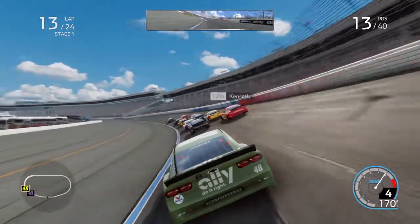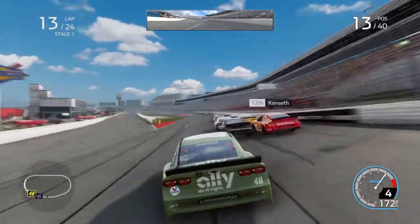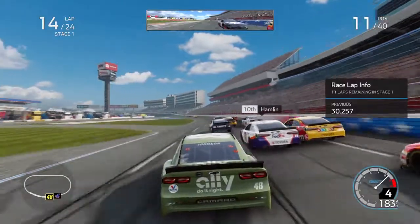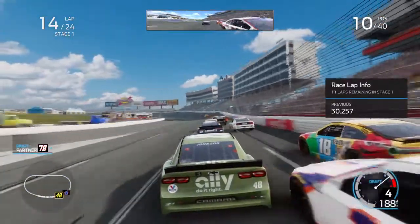I don't know how BJ McLeod over here is moving up through the pack, but we got a huge run out of 4. We're going to make it 3 wide with Kenseth and McLeod. Then the Joe Gibbs teammates of Hamlin and Kyle Busch.